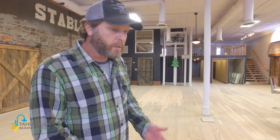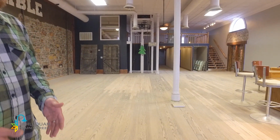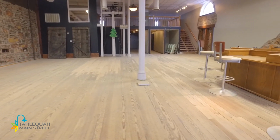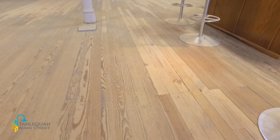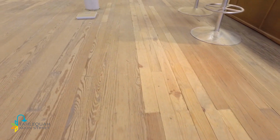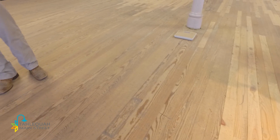One of the major restoration projects was the floor. It was super important to restore this back to basically its glory days. And as you can tell in the detail, this floor tells a story. I can only imagine the footsteps and the stories and the things that had happened in this building.